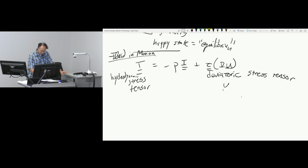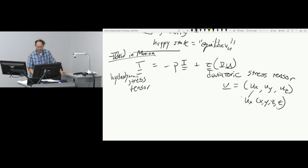So you remember U, all right, let's talk about this. U has 3 components, let's get to the real world so we're not confused. Ux, Uy, Uz, right? 3 independent velocities, and each of these is going to be a function of x, y, z, and time. So because there are 3 independent velocities, and each velocity is a function of 3 different coordinates, this del U also has 9 different possible values. So del U is a tensor with 9 values.